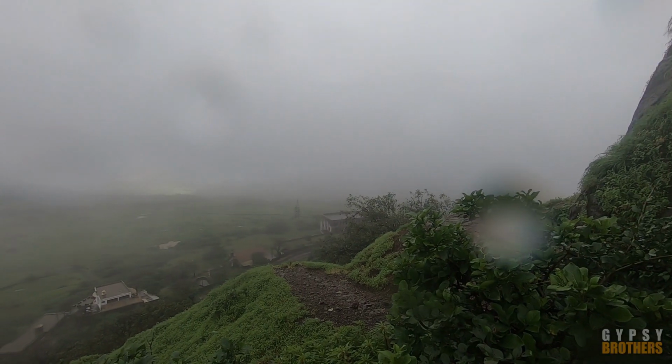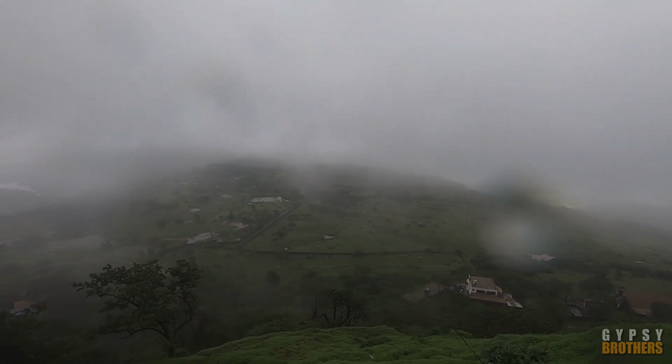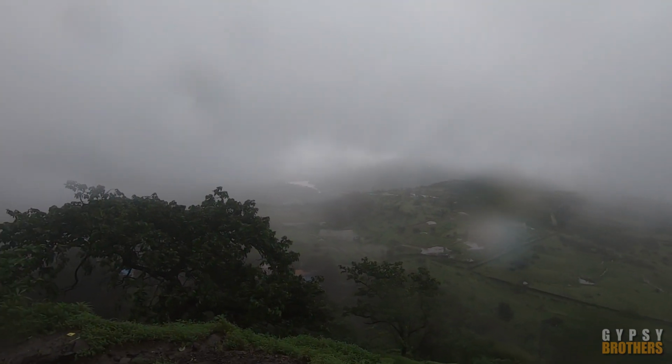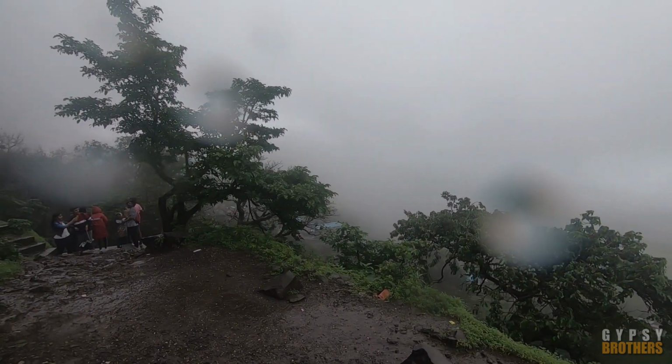Lohagad means Iron Fort in Marathi. Lohagad rises to an elevation of 1033 meters or 3389 feet above sea level. The range divides the basins of Indrayani River and Pavana River. Lohagad overlooks the Pavana Reservoir located to the south of the mountain.